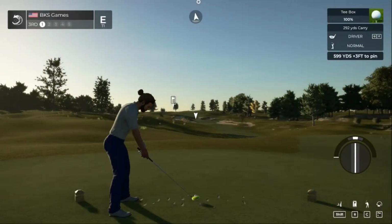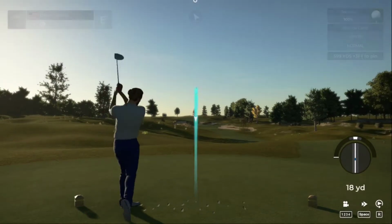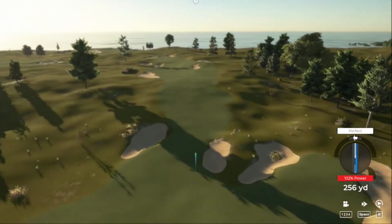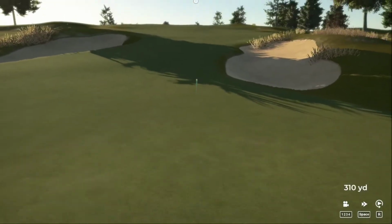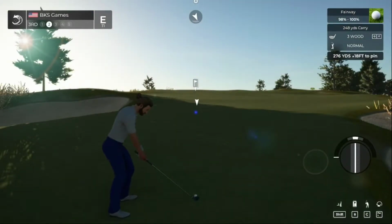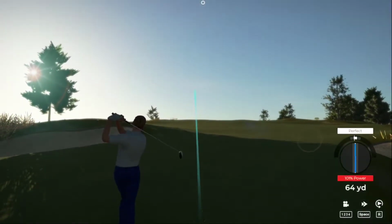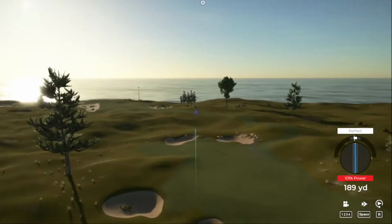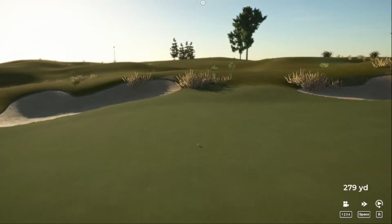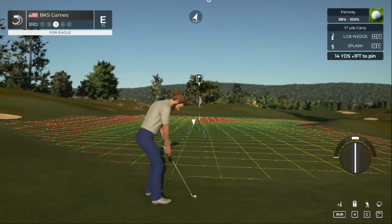And what will happen on the third? Let's find out. Great contact. Don't see that every day. I guess you're just going to take that driver off the fairway and be on your way. That was a good one. Setting up for our third shot.